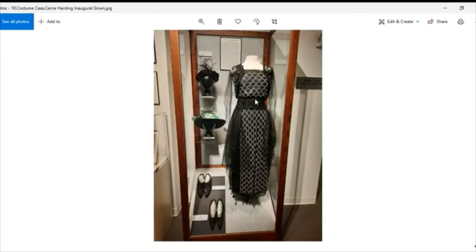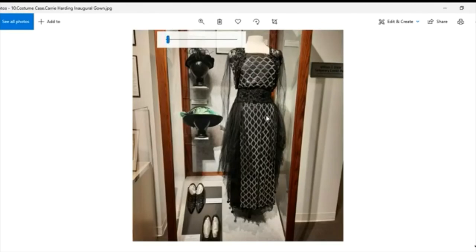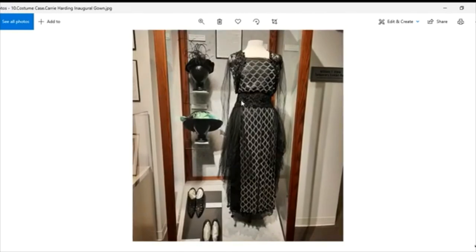William Lloyd Harding had served in the Iowa legislature and then served two terms as Iowa's lieutenant governor. And then in 1916, he won election to the governorship of Iowa, and then won re-election in 1918. In those days, the term for Iowa governor was only 2 years. And so this is the dress that Carrie Harding wore to his second inauguration, which would have been in early 1919. It's a beaded dress.